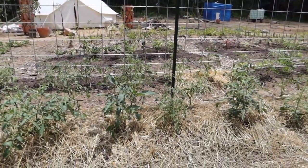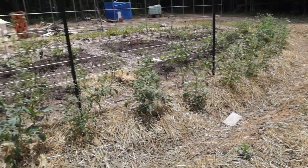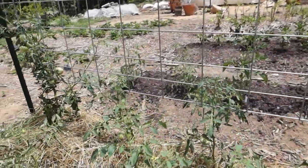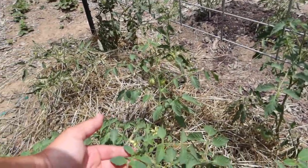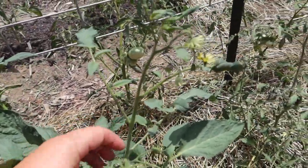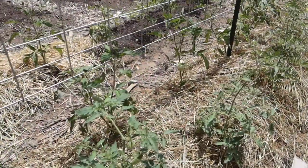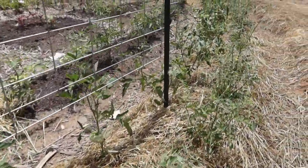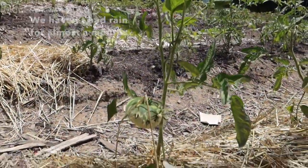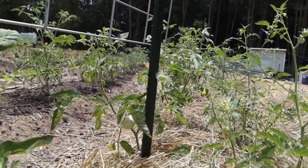A little more tomato action. The tomatoes look really good, honestly. Their leaves have been curled up, but you can see they're doing pretty good. I don't honestly understand why. There's some big green tomatoes there. These are all Brandywine.